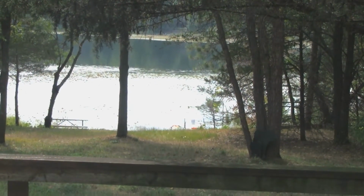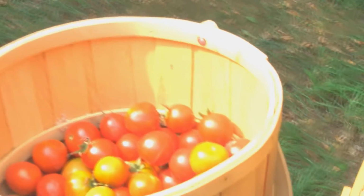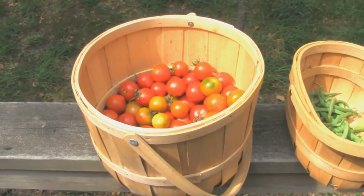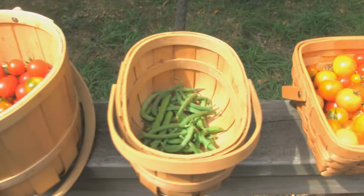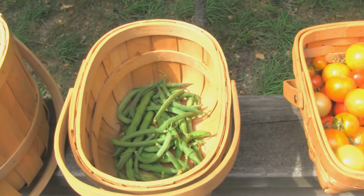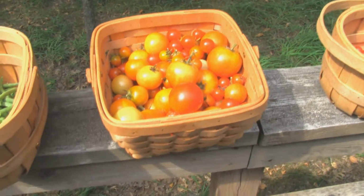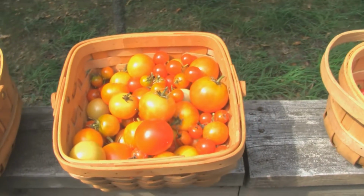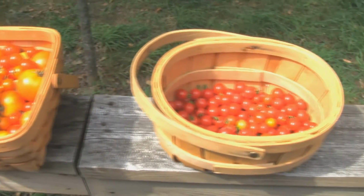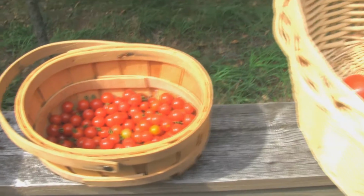Well, it's a beautiful day at the lake, and here's my harvest roundup. Got it all put here on my railing. Here I have a nice big basket of Tommy toes. And I did get a little bit of green beans, probably enough for one meal. And these are all the ones I picked on the shoreline, mixed variety. Picked the yellow ones too because they're going to go bad. And here's a basket of Mexico midgets.